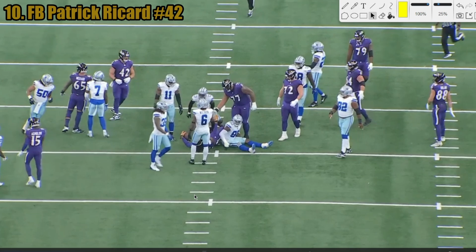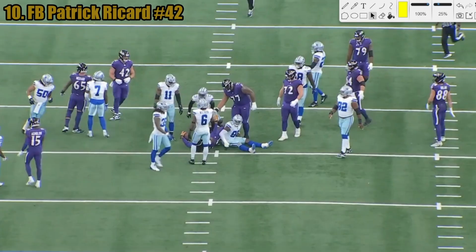But this is at number 10 because obviously not a hugely important block, just a well-executed one. A nice palate cleanser to lead you into some of the cool stuff we're going to see today. You got fullback blocking on the mind now. So let's go ahead, jump to number 9, and take a look at something that's a little more impressive.